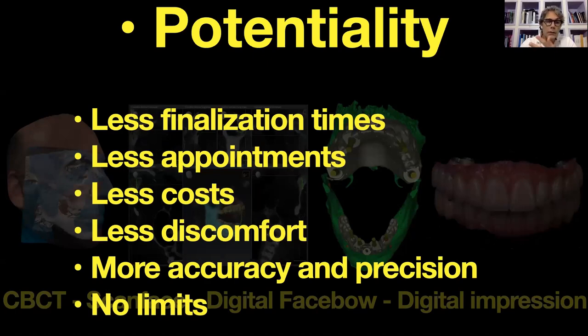appointments, less cost, because we are able to reduce the time at the chair with the patient, and less discomfort for the patient, because we reduce the number of appointments, of course, and we don't need temporaries to send the patient home, while maintaining the same accuracy and the same precision of the traditional methods.